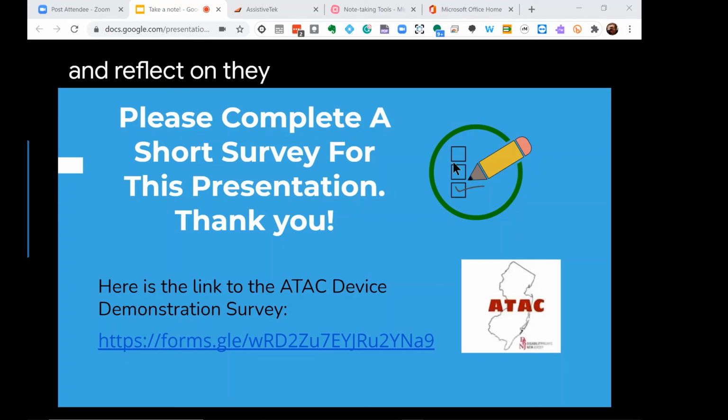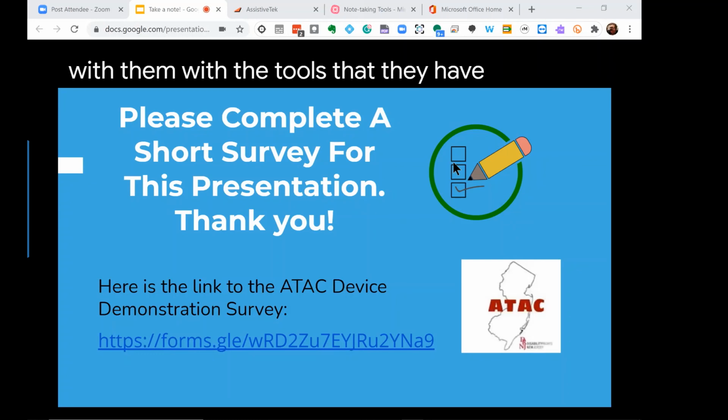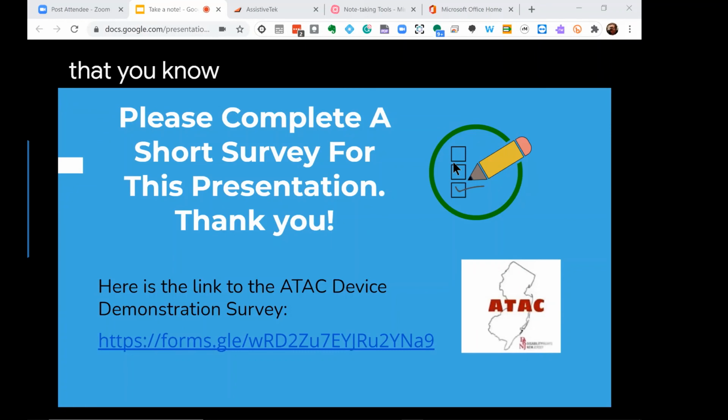I think a lot of students going off to college or into the workforce are going to go with either an iPad or a laptop. So we need to work with the tools that they have, and try to use some of the built-in facilities that these platforms provide. But I think it's important to look at some of these other tools and strategies and let them test them, and hopefully have people like you and I that they can work with to reflect on their experience and fine tune it as well. Because there are some great applications and great tools that they should learn about.